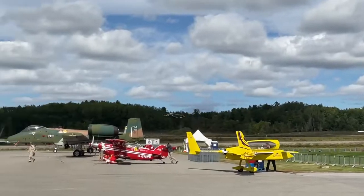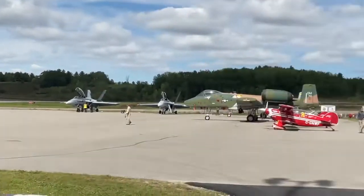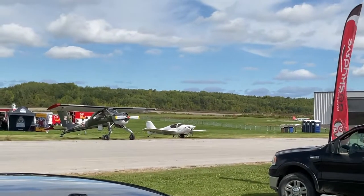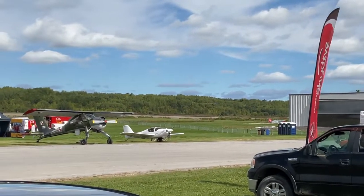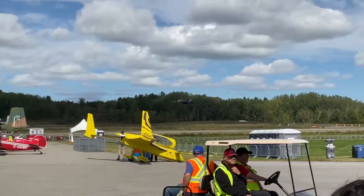This is just a preview of my dad's angle for this air show. Most of the other planes, it's actually my angle. So this is just a preview of the planes that will be seen in this video. Anyways, enjoy.